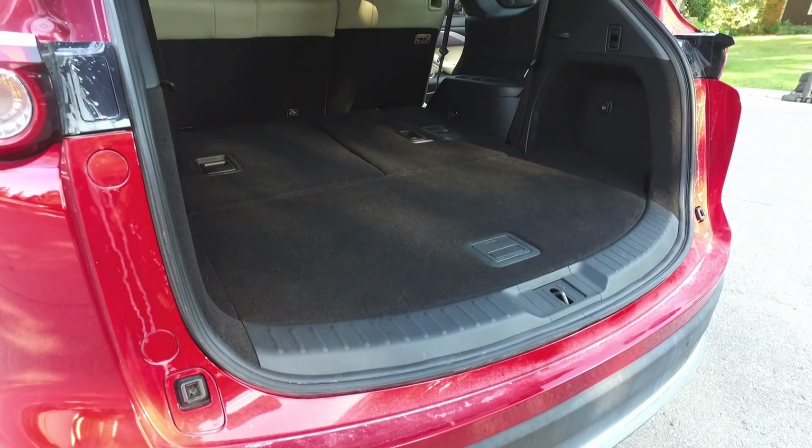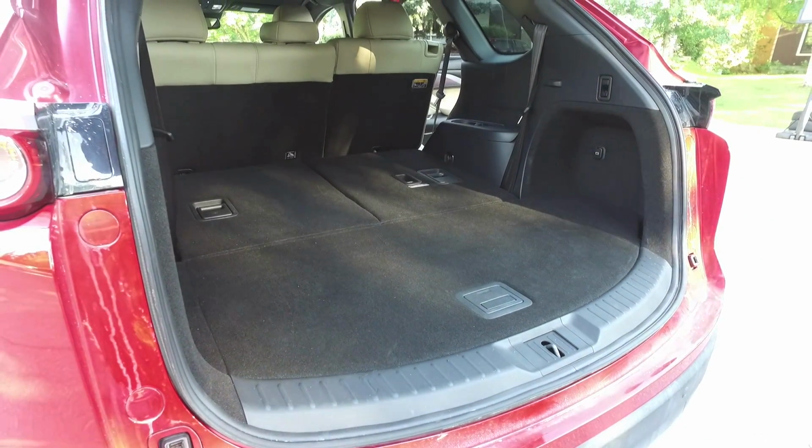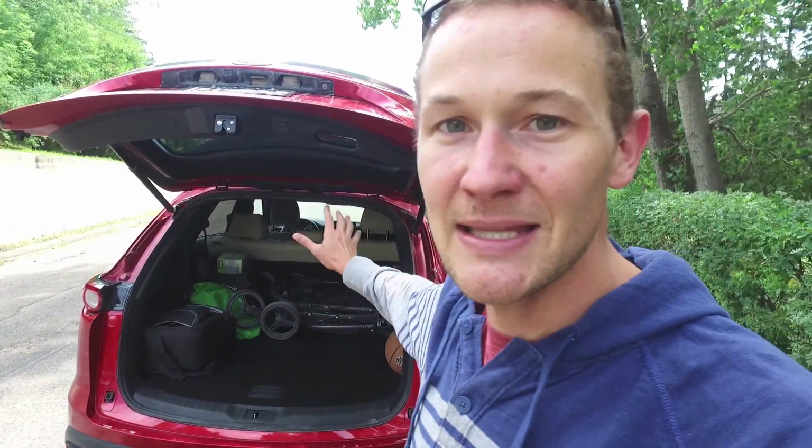Meanwhile, here at the trunk end of things, we have over 1,000 liters of capacity in the CX-9 when we've got that third row down. That puts it right on par with other SUVs in this segment, but not nearly as good as we see in the Honda Pilot, which gives you over 1,500 liters. But if you do slide that second row forward, again, that's an option, that's going to give you a lot more space, but you're going to soak up a lot of that second row legroom in the process.